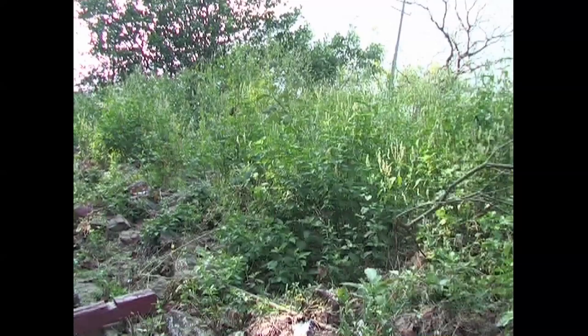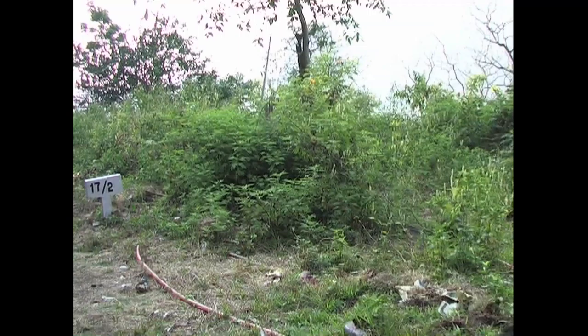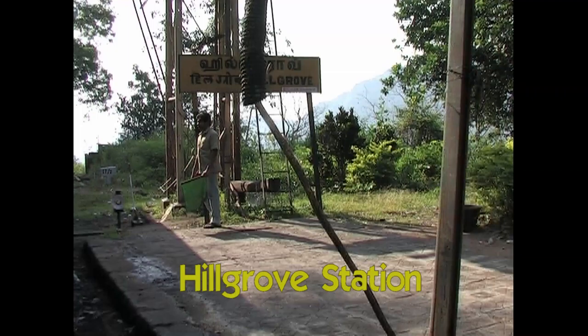We've now reached Hillgrove Station, which is 18 kilometres from our start point and is at a height of 3,580 feet.